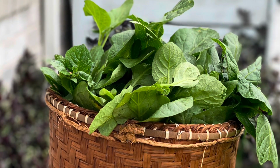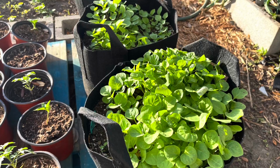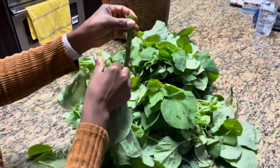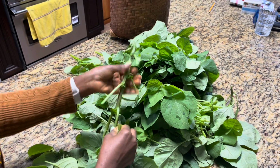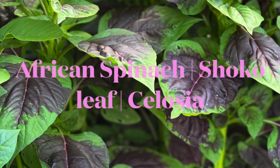This one is very popular in Cameroon. It is like the spinach, but really not like the spinach. Anyway, it is indigenous to people of the northwest region of Cameroon, where I am originally from. It does well out here in the diaspora.